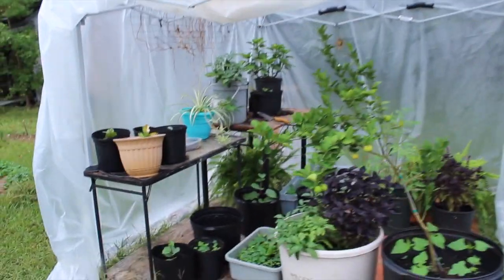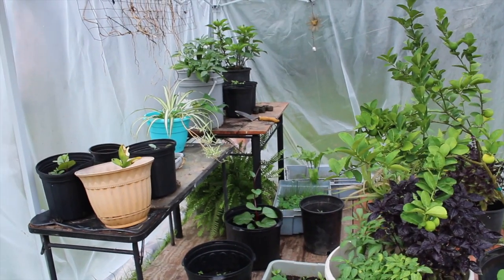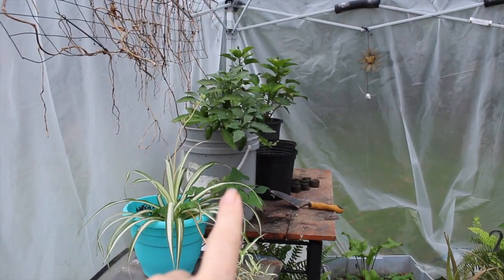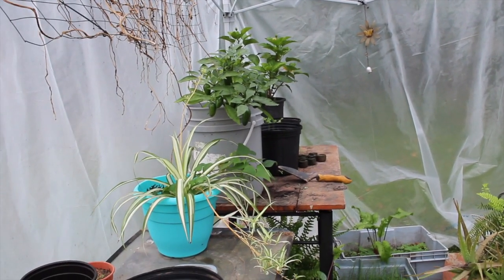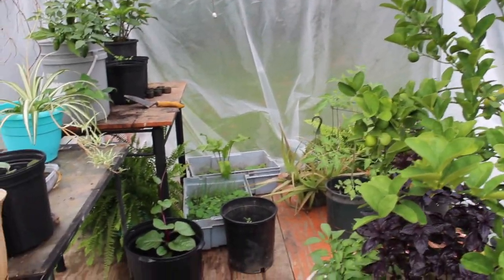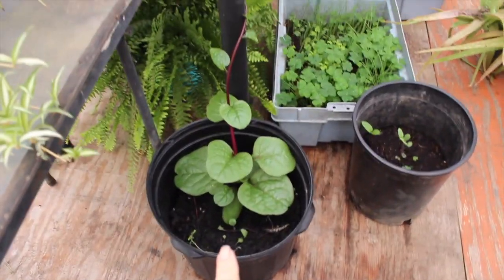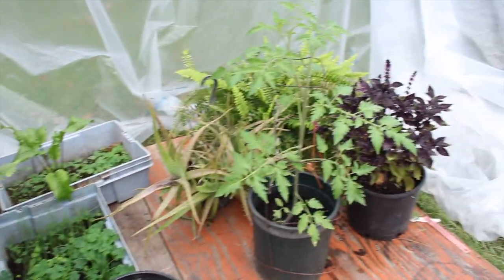All right, and here's the greenhouse. I wanted to tell you, I'll try to pop in a picture, but finally got one of my peppers to turn yellow. And they're supposed to be lemon peppers, and they're supposed to be less hot than regular jalapenos. Not the case. I tried one, not the case. This Malabar spinach is doing awesome. It's trying to climb up here.